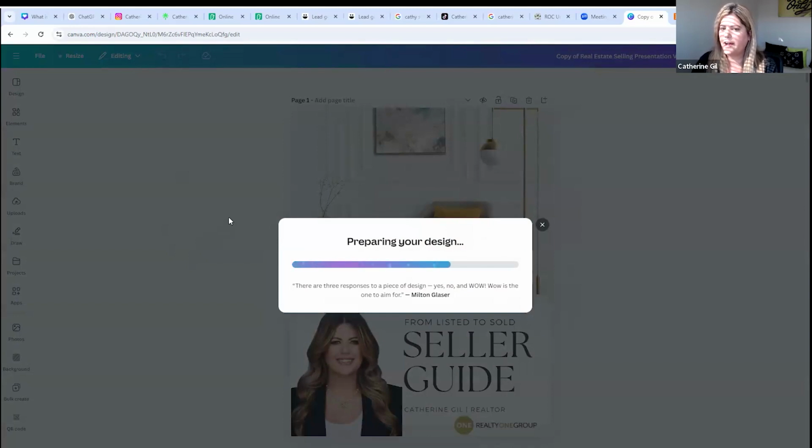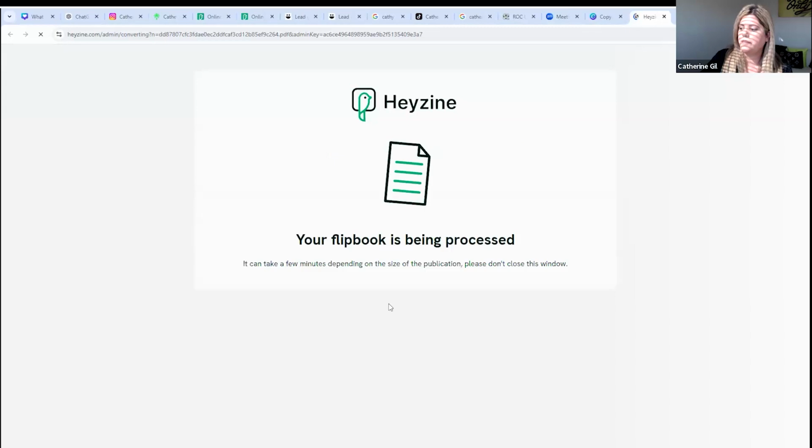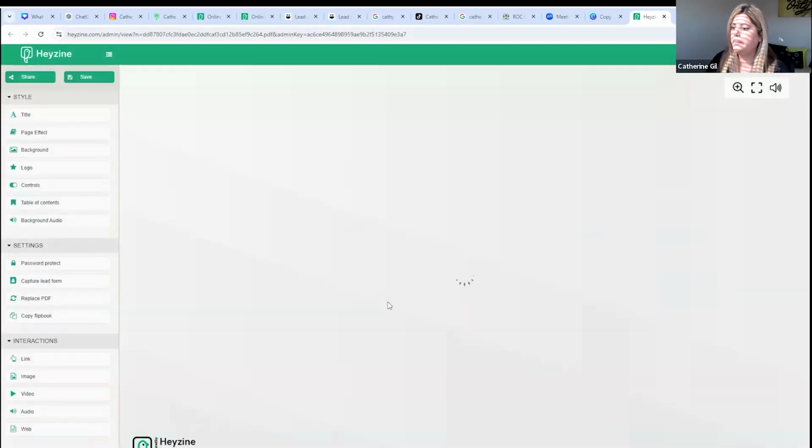You do get like 5 books for free. I wanna say it's 5, but I'm pretty sure I've done more than 5 and I haven't gotten charged. So I don't know how they keep record. But right here on Canva, you're gonna put view in Heyzine Flipbooks. You'll click on that, and it's making the digital copy.